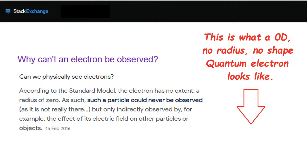So here's from the Stack Exchange. Why can't an electron be observed? Can we physically see electrons? It says, according to the standard model, the electron has no extent, a radius of 0. Okay, as such a particle could never be observed, as it is not really there, but only indirectly observed by, for example, the effect of its electric field on other particles or objects. In other words, they're talking about a field, which is a concept, which is just a question of values surrounding ground zero, usually decreasing in strength away from ground zero.